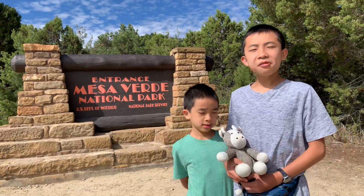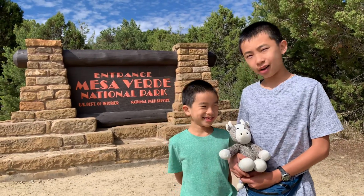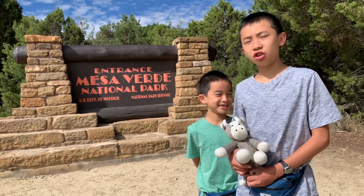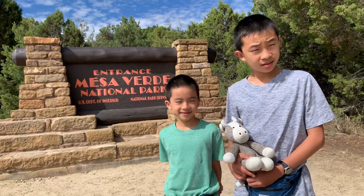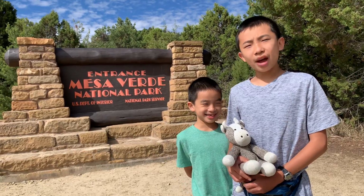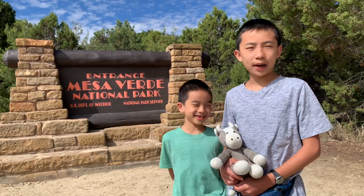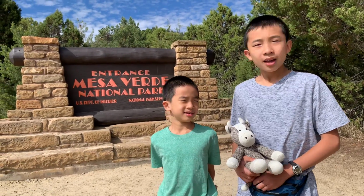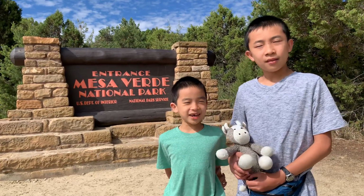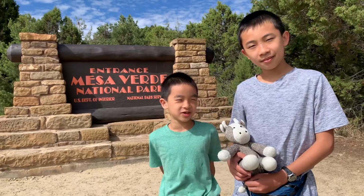Now we are at Mesa Verde National Park. Our next stop is Mesa Verde National Park. Another attraction is Mesa Verde National Park. Our final stop is Mesa Verde National Park.